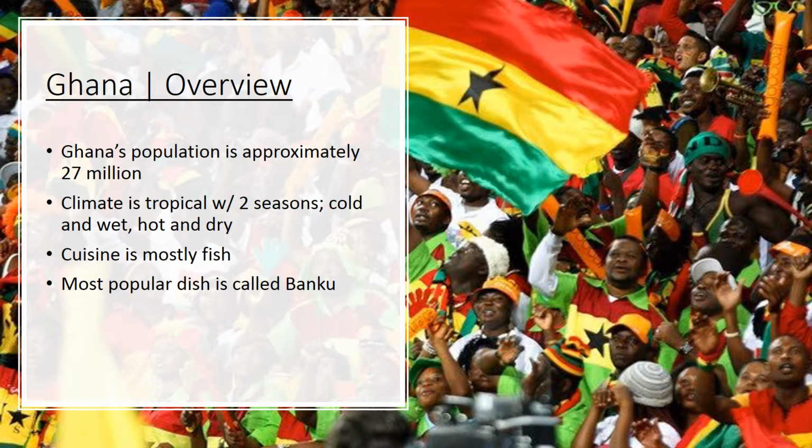Ghana's population is approximately 27 million. The climate there is tropical and carries two seasons, cold and wet, and hot and dry. The cuisine in Ghana incorporates mostly fish. However, different poultry and meats can be found as well. One of the very popular main dishes of Ghana is called banku. It is a starchy dish that is made from maize and staples that are based on cornmeal.